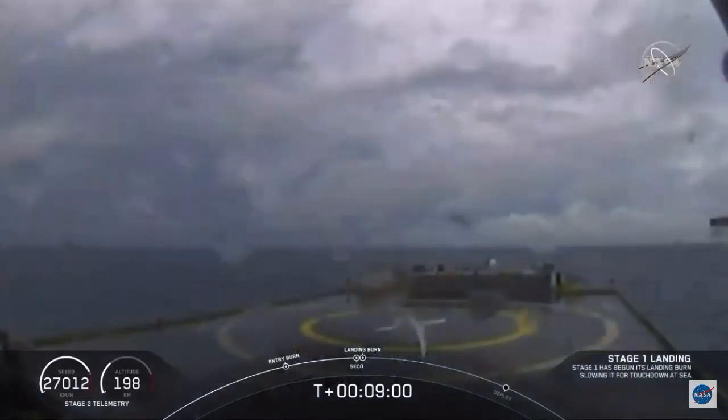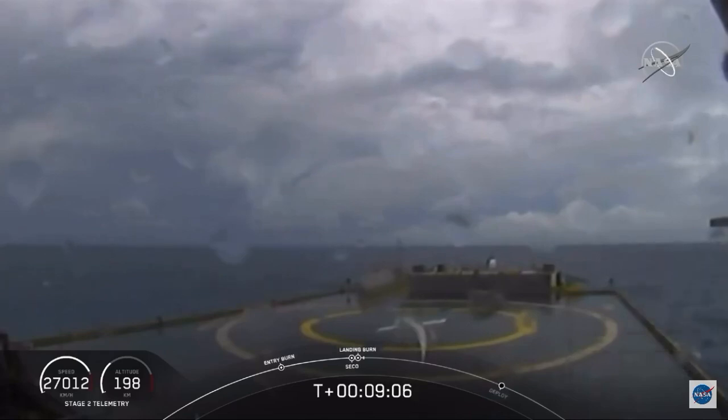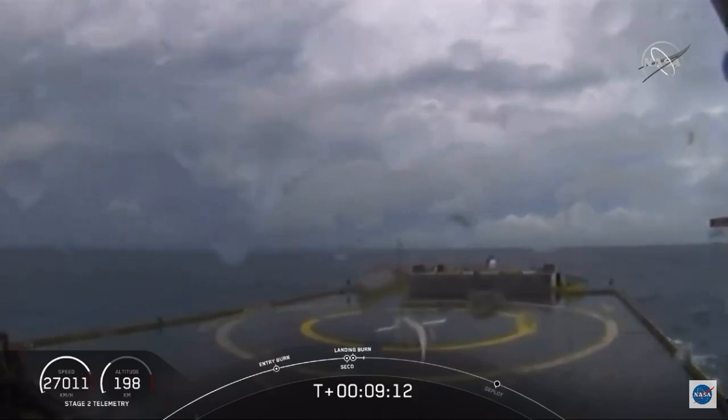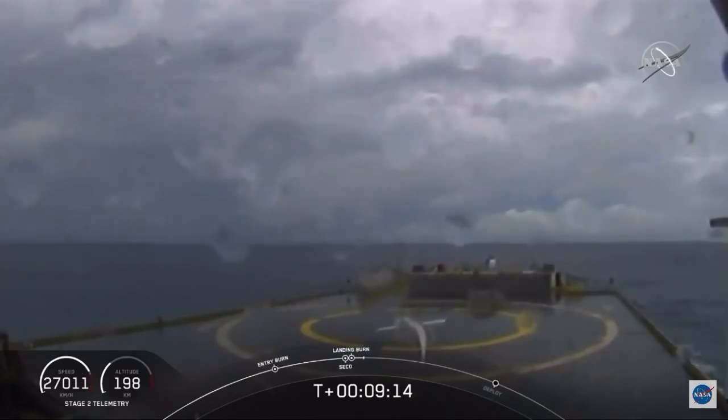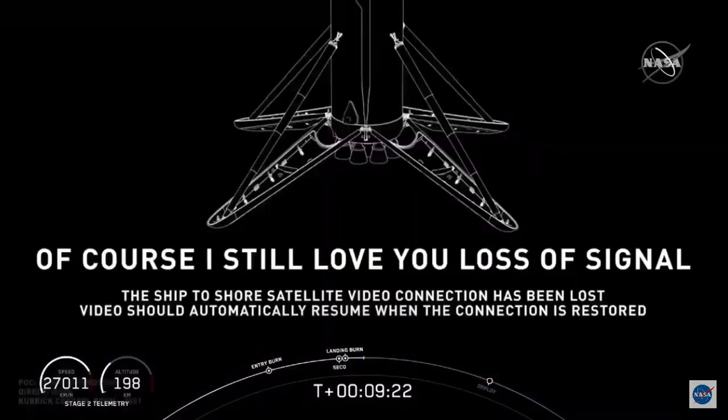Confirmation of SECO, second engine cutoff. Now we are waiting for our first stage to make its way to our drone ship, Of Course, I Still Love You. Dragon, SpaceX, nominal orbital insertion. Launch escape system confirmation is disarmed. Nominal orbital insertion. Stage 1 landing leg deploy. And what you're seeing on your screen is a live view of our drone ship, where our first stage will be coming down.